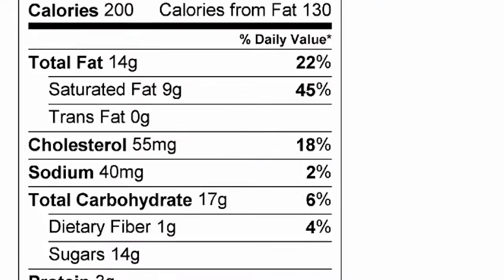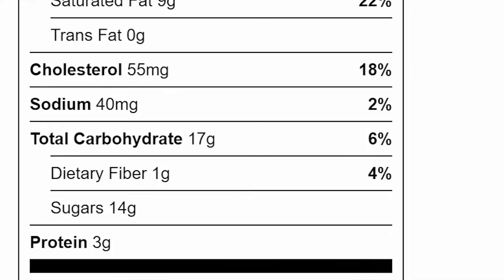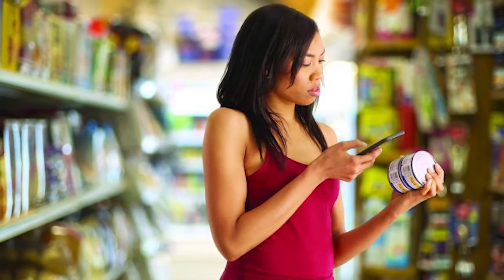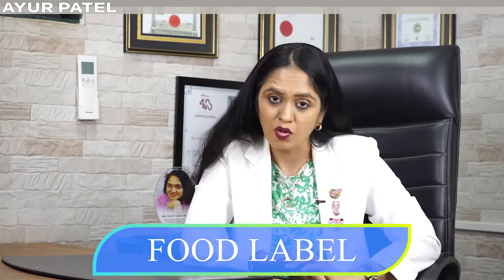So when we talk about food labeling, is it important? The answer is yes. Food labelings are very important because there are a lot of government regulations, and because of that every company has to put a food label. It is also important to help us take the right decision about what kind of food we want to select, and it will also help us analyze the kind of food which we consume. So yes, food labeling is very, very important.